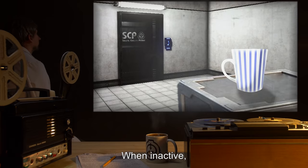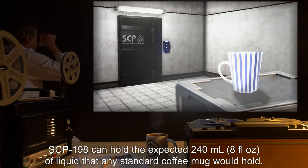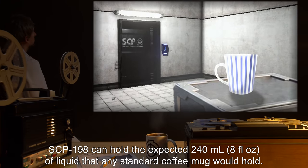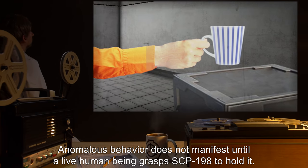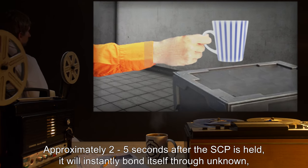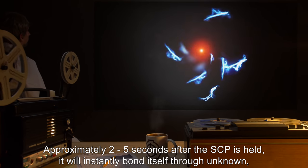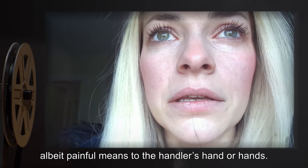When inactive, SCP-198 can hold the expected 240 milliliters, or 8 fluid ounces, of liquid that any standard coffee mug would hold. Anomalous behavior does not manifest until a live human being grasps SCP-198 to hold it. Approximately 2 to 5 seconds after the SCP is held, it will instantly bond itself through unknown, albeit painful, means to the handler's hand or hands.